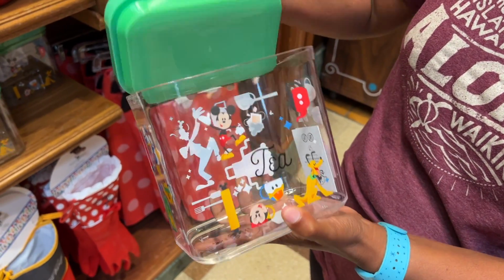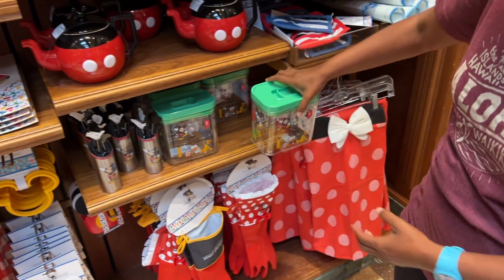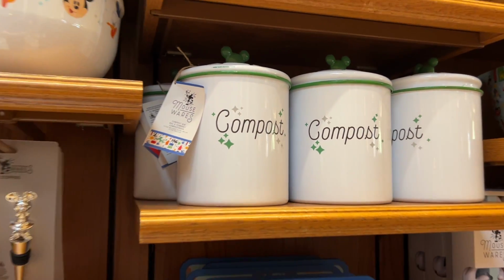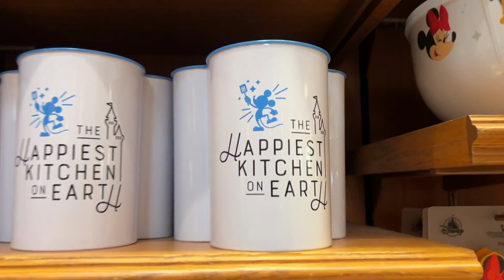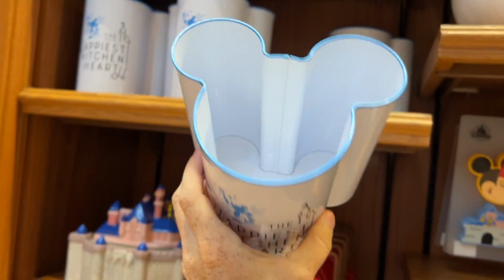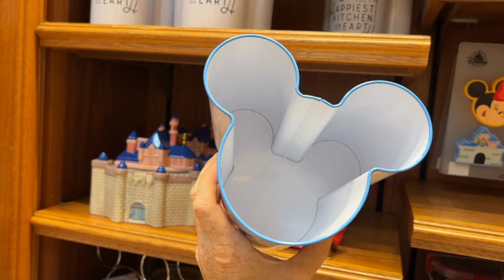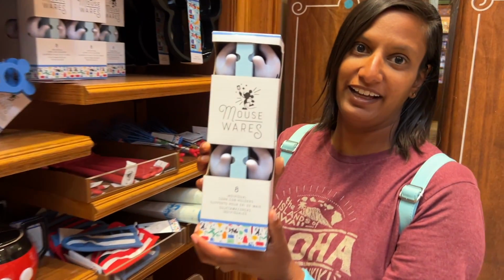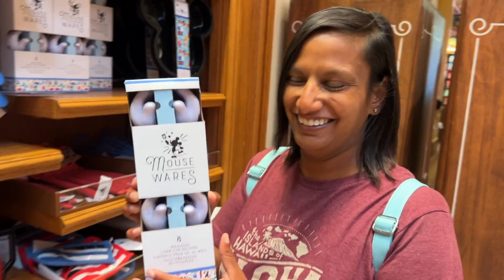Amy found one over on the other wall that's tea, so you can put your tea bags and things like that in that container. Oh, and they've got a compost jar. So a whole bunch of stuff. These are all new. I've never seen these before. The happiest kitchen on earth. I like it. What exactly is, oh. Mickey shaped, like, this is for putting your utensils in? I would use this to put spoons and things in. Mickey hand corn cob holders. Corn cob holders? Yeah. That's fun.